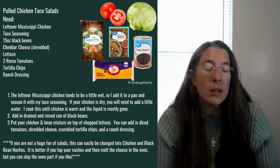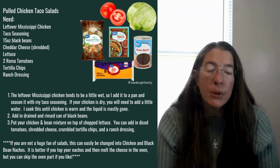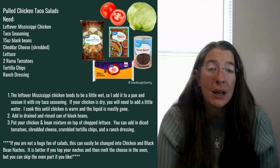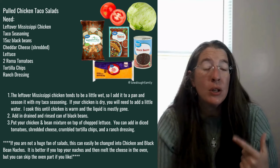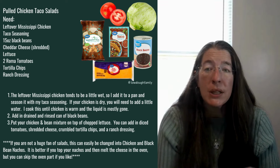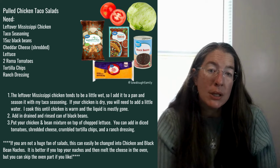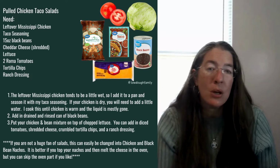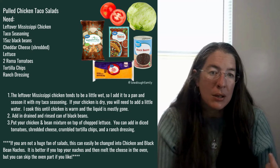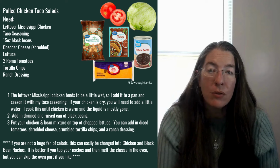And then we're going to make a simple salad with chopped lettuce. The iceberg was much cheaper this week, but you could easily do it with leaf lettuce or romaine lettuce or even bag lettuce if that's what you prefer. You can do a couple of tomatoes. We're going to crunch some tortilla chips in there, and then of course shredded cheese. Now my family's typically going to use ranch dressing, but you could easily use salsa or any dressing that you like. I have seen a chipotle ranch at Walmart that looks really good because I really like that spicy ranch flavor.